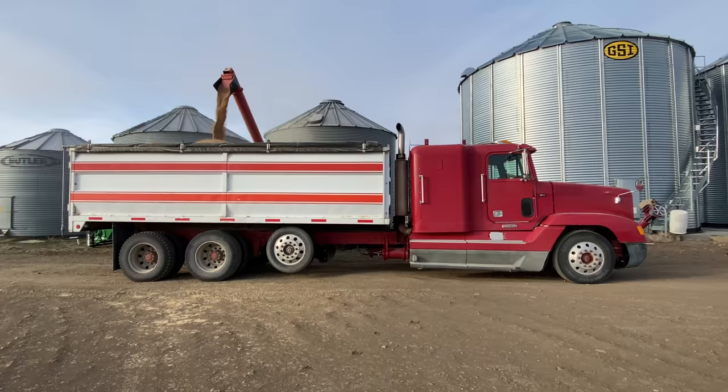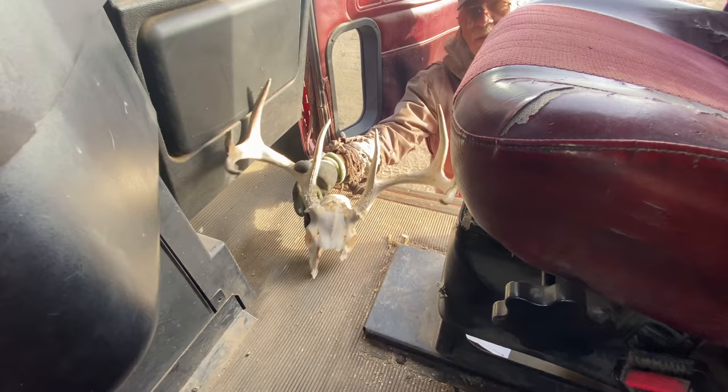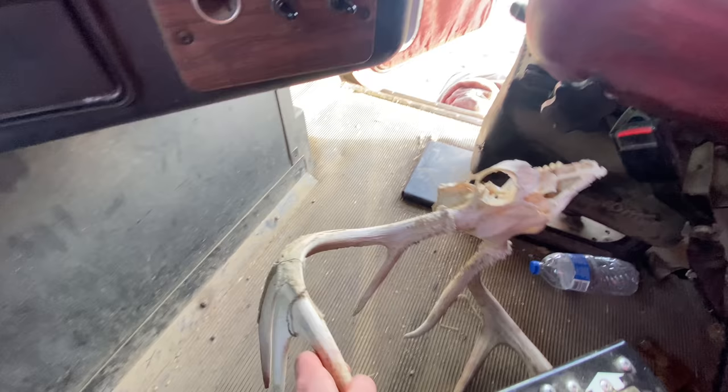Dad just moved the truck back a little bit. So this is what we found in the truck. We picked this out of the field so it doesn't get in the tires of the vehicles. But it was just sitting here in the truck when I got in, so that's pretty cool.